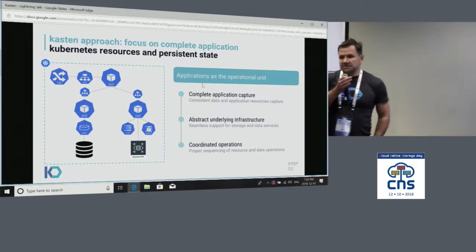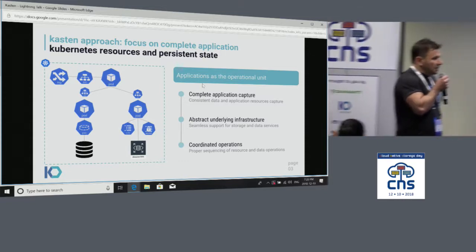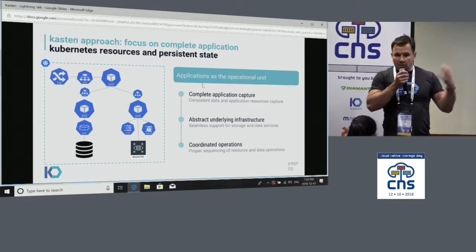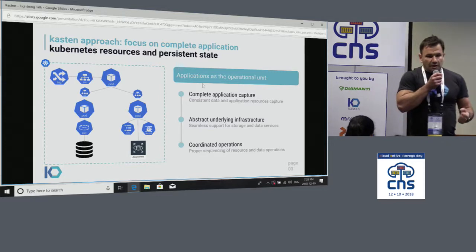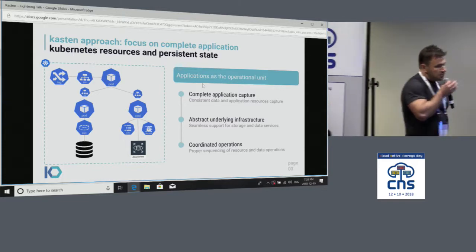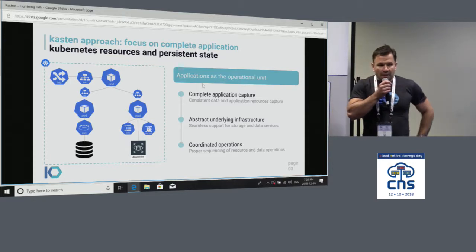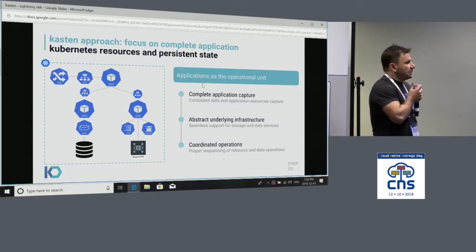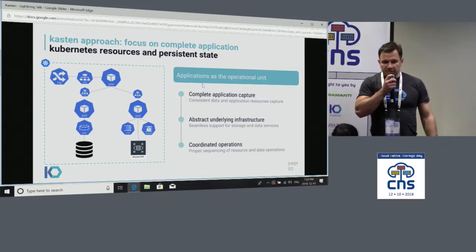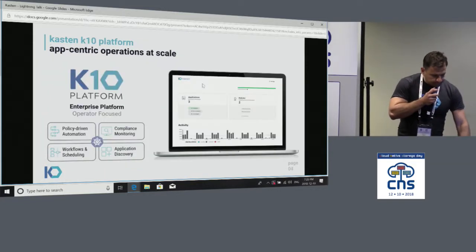So traditionally, a lot of these tasks have been approached from the infrastructure level, and we've decided to turn this on its head a little bit, where we allow people to capture their entire application stack. So all the Kubernetes resources, all of the underlying data persistence, regardless of how that might be expressed. And we take care of abstracting all of that away, so you don't have to worry about the underlying infrastructure, which is pretty nice. And last but not least, we help you orchestrate the process of doing all of this so that you can have the right level of consistency that you desire.